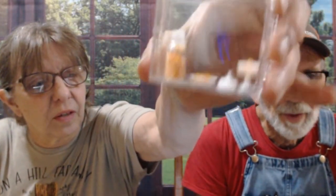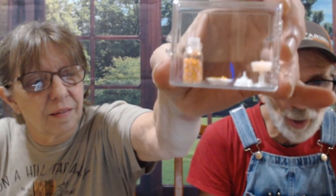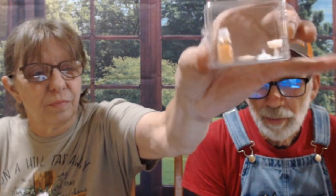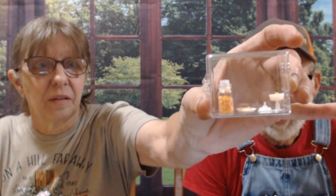Okay, it is from Miss Lorraine. Miss Lorraine wrote me and says, I make miniatures for the dollhouse industry, and I thought you might enjoy an addition to your candy corn collection. So this is what she sent me. Check this out. If I can get it up here where y'all can see it. This is a dollhouse size candy corn collection. And she put it in this little, what do you call it? I forgot what she called it. But anyway, it's a showcase. Yes.